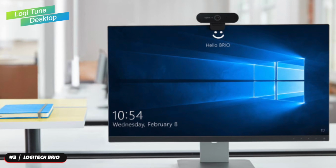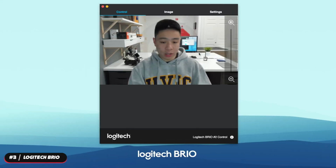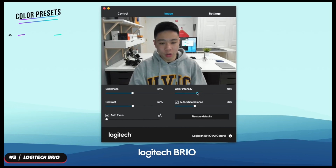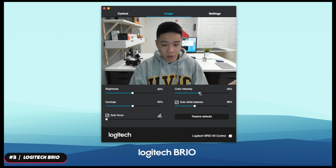The Logitune desktop app simplifies personal device control and customization. The app works unobtrusively on your screen and has multiple settings including zoom in, zoom out, color presets, color adjustments, manual focus, and more. If you're looking for a webcam that can capture the most detail, take a look at the Logitech Brio.